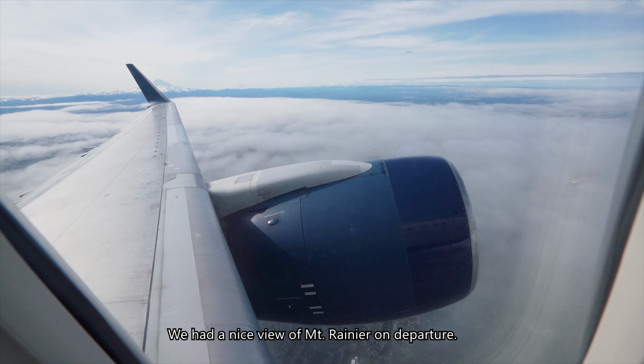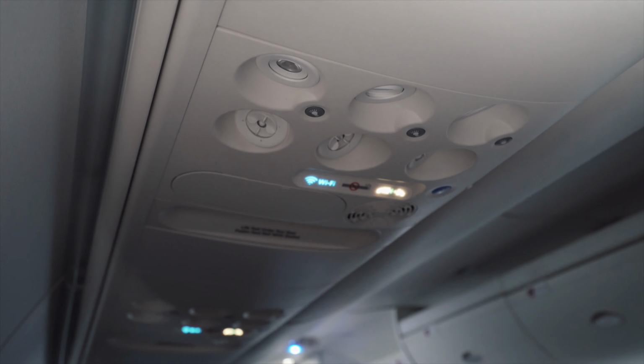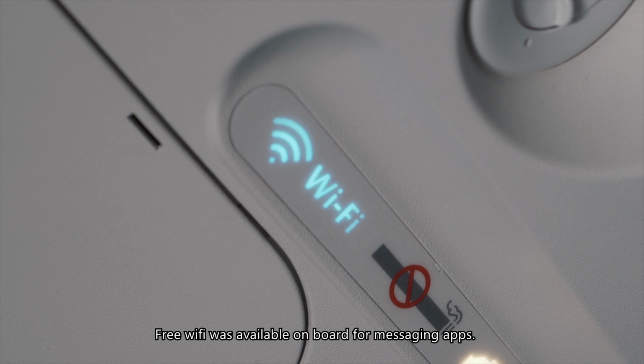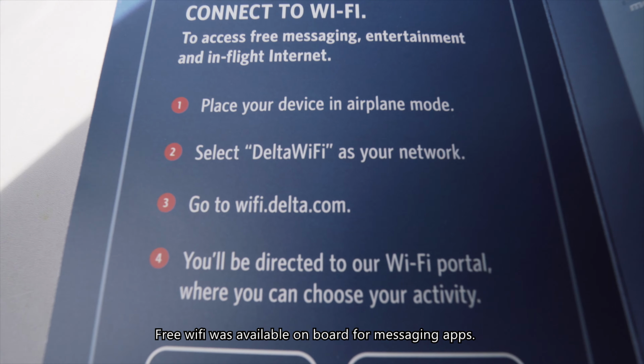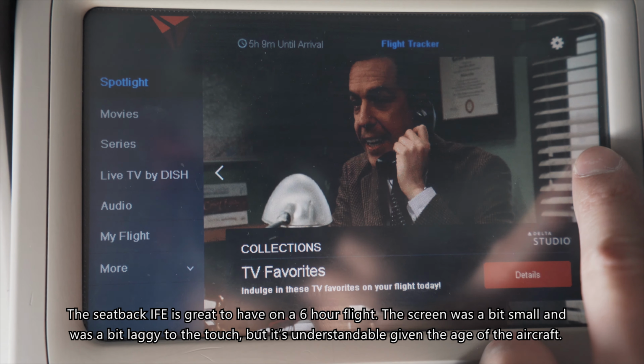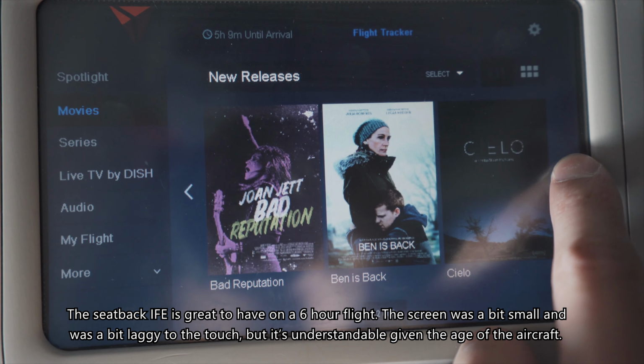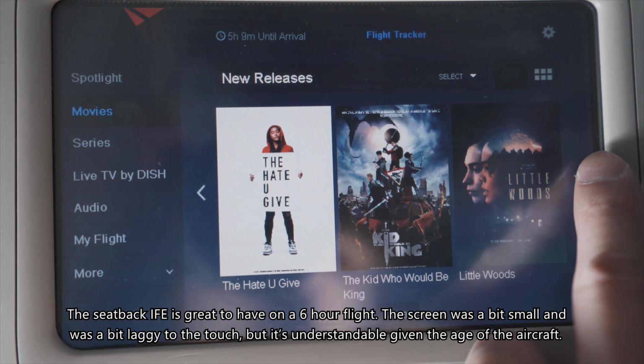We had a nice view of Mount Rainier on departure. Free Wi-Fi was available on board for messaging apps. The seatback IFE is great to have on a 6-hour flight. The screen was a bit small and was a bit laggy due to touch, but it's understandable given the age of the aircraft.